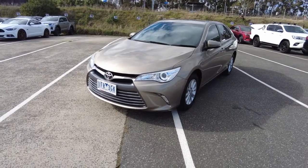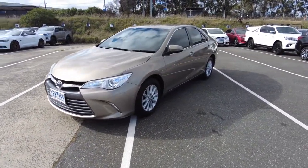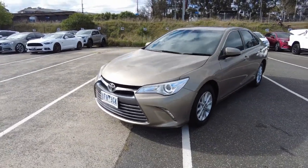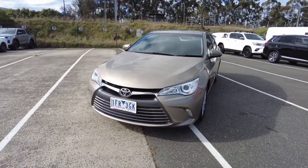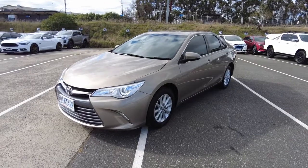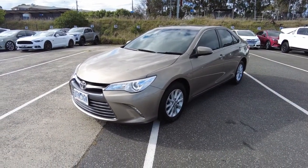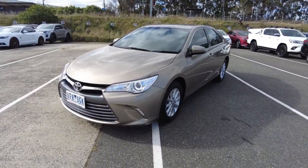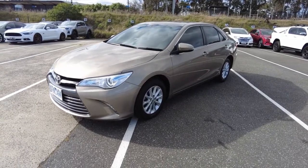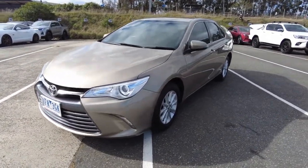Today we're taking a look at our 2015 Toyota Camry LTs, one of the great pre-owned vehicles we hold here currently in stock at Berwick Mitsubishi. In this video we'll take a quick walk around, have a look at the interior and exterior condition of the vehicle, as well as some of the standout features which makes it one of the great vehicles we have in stock currently. Now we're just under 95,000 Ks, low kilometres for this year level, four-cylinder petrol automatic transmission finished off in this nice metallic bronzy brown silver colour.